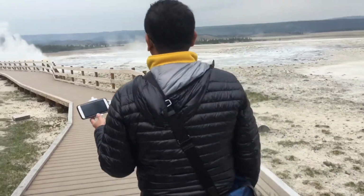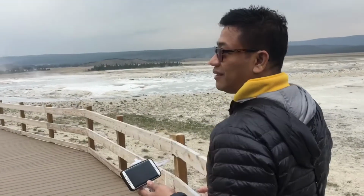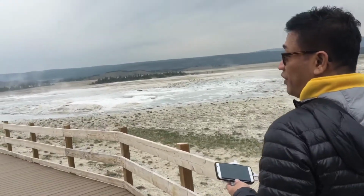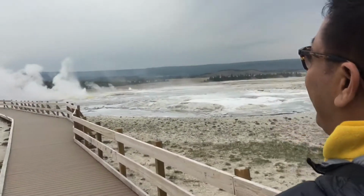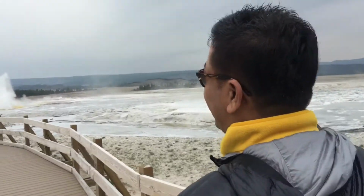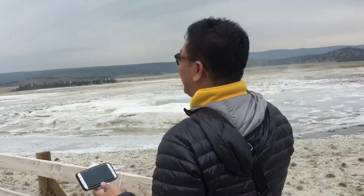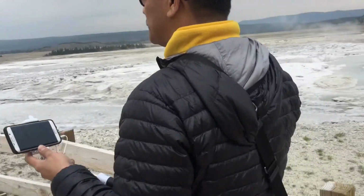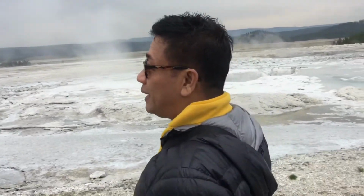What is it, Doctor? This is an iron bridge. So if you have iron deficiency anemia, all you have to do is to come here, smell the air, drink the water, bathe in it, and your iron deficiency anemia is cured. Wow. See, I discovered it. What made you develop this theory, Doctor? Have you treated so many patients with this kind of treatment? Not really, but I'm about to.